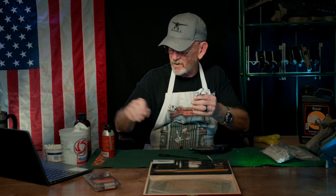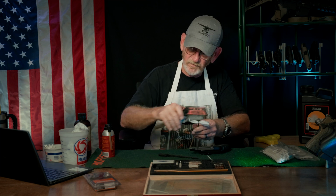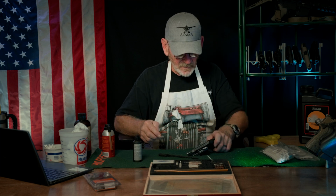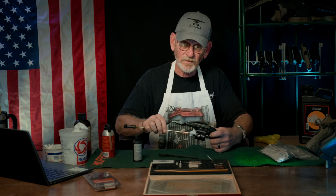Now you can take that same rag and take your oil and put a few drops of oil on each side, and then you shove it down through the bore again. And you get it nice and oiled up in there in the chambers as well.